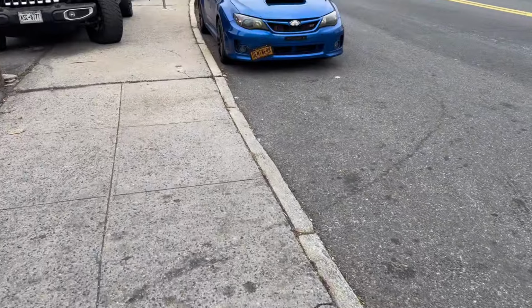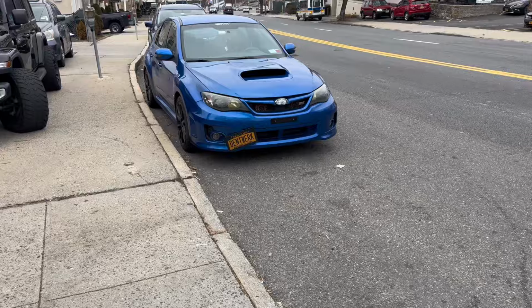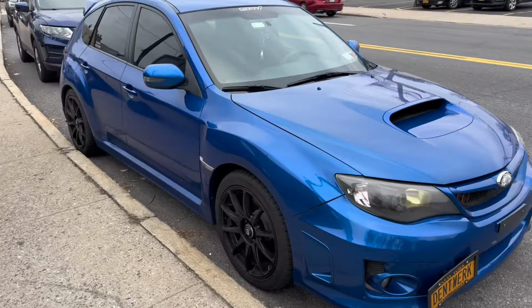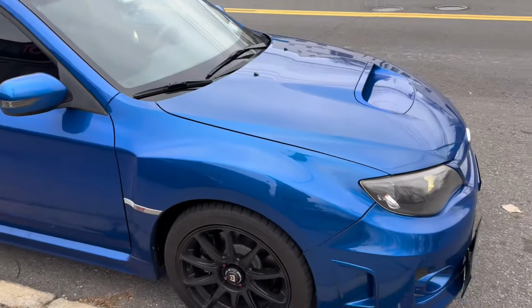Who knows? Maybe. Also, I don't know if you guys remember Chris. He was in a previous video when we last came here. This is his Subaru. I think it's almost pushing 500 to the wheels. It's fire, super clean. But yeah, guys, big things to come this year.